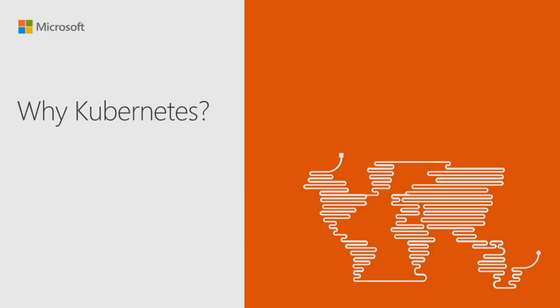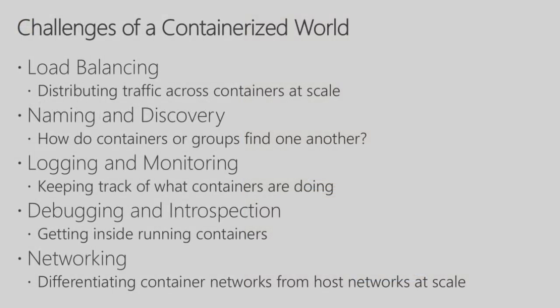Microsoft is committed to open source, and so we've made open source contributions along with a bunch of other partners to actually get that done. But Kubernetes is one of the most popular orchestrators, so we started going down that road.